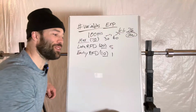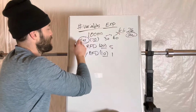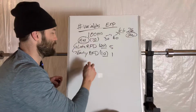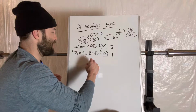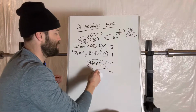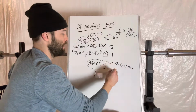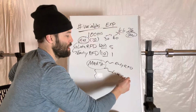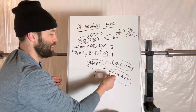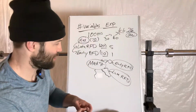It's a little bit too straightforward in this example. It's not totally how it works, because when you train something like max strength, you might also train a little bit of early stage rate of force development and late stage rate of force development. You can call this radiation. So if I'm training max strength right here, it radiates a little bit into other qualities, like early RFD and late stage RFD. And the radiation goes the opposite way as well. So maybe if you train late stage RFD, you have some radiation this way. And so there's a highly cross-variable aspect.